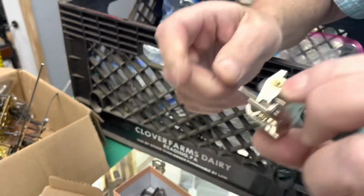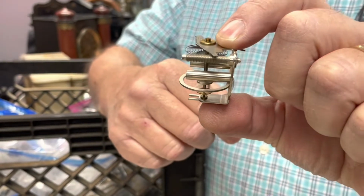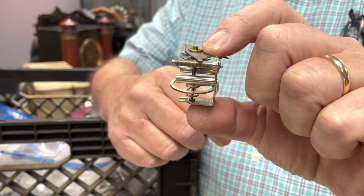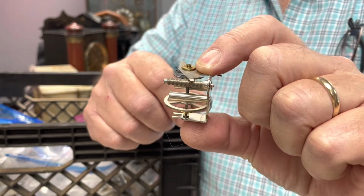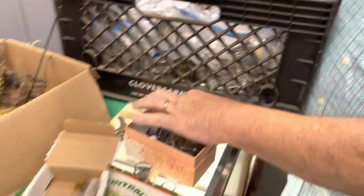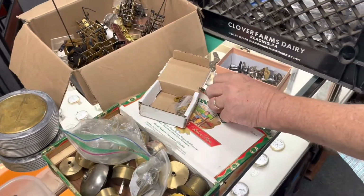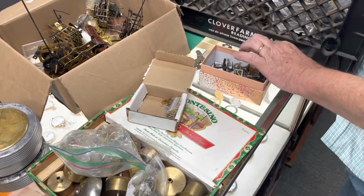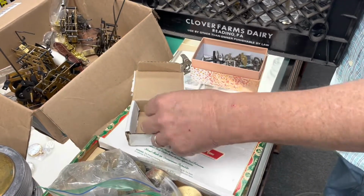This is a nice one for the new Hermleys. Anyway, we've got that box there. We got this pretty reasonable. We have to sell about two or three to get our money back, and there's another, I don't know, 10 in there.